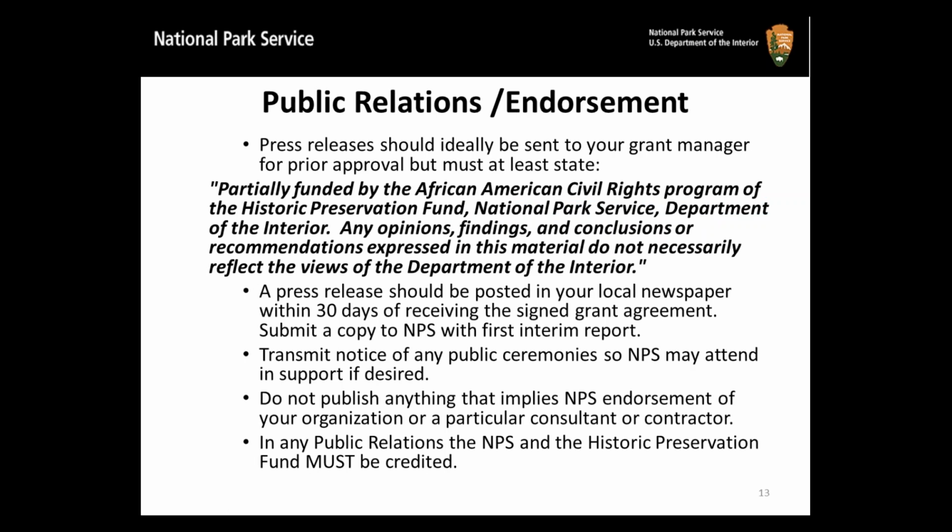A little bit more concerning this topic with public relations and endorsement. We do want to see that you credit the Park Service and the Department of Interior and the HPF in any publicity that you have. So press releases, although they should ideally be sent to your grant manager for prior approval, need to at least have the similar disclosure statement. You may not be able to fit all of this in, so at least crediting the Historic Preservation Fund National Park Service is, at the bare minimum, key.